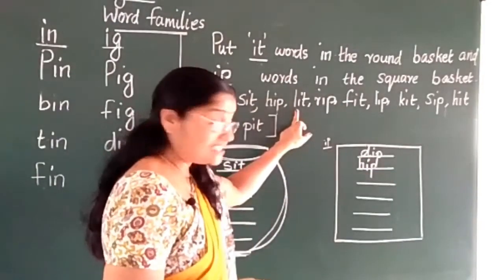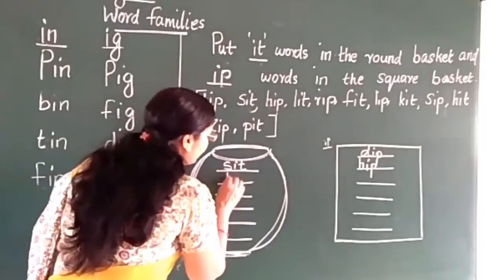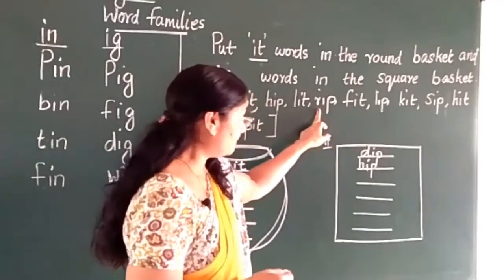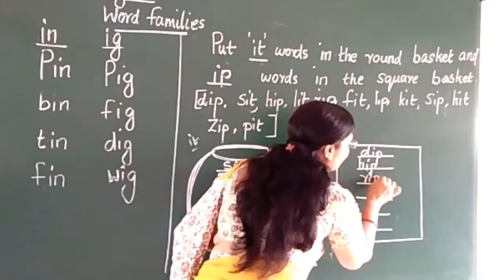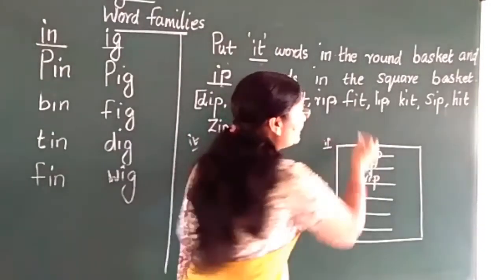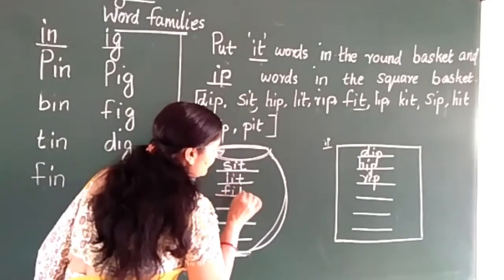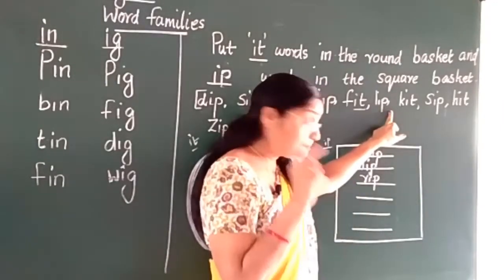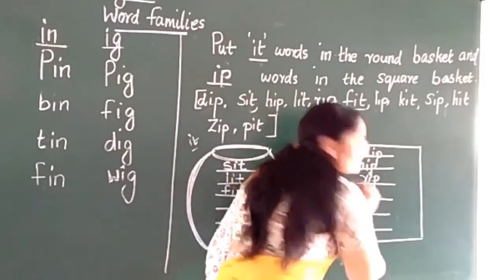Next word, lit. Ends with it sound. So in the round column, L-I-T, lit. The next word, rip. Rip ends with ip sound. So we have to write it here, R-I-P, rip. The next word, fit. Fit ends with it sound. So you have to write it here, F-I-T, fit. Next word, lip. Lip ends with ip sound. So in the square column, you have to write lip.